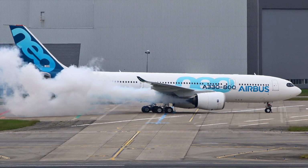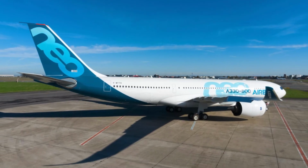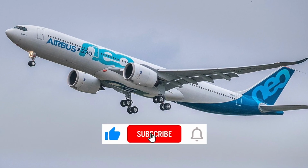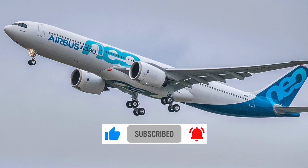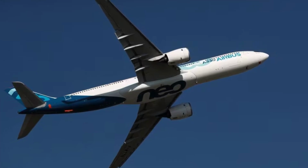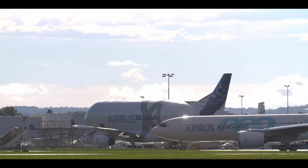Backed by a proven and mature market with over 1,800 firm orders and flying with more than 120 customers, the A330neo brings advanced efficiency, continued reliability, and the latest technologies to boost profitability for operators.